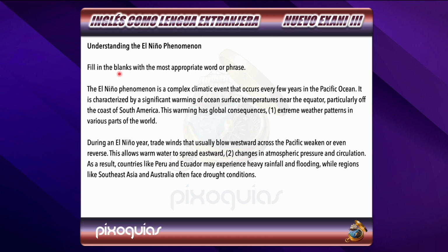Vamos a leerla. Dice así: Understanding the El Niño phenomenon. Fill in the blanks with the most appropriate word or phrase.